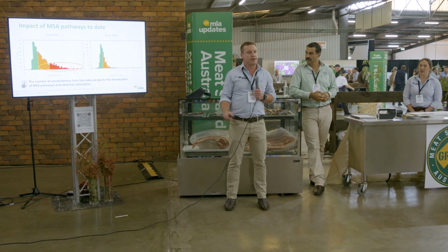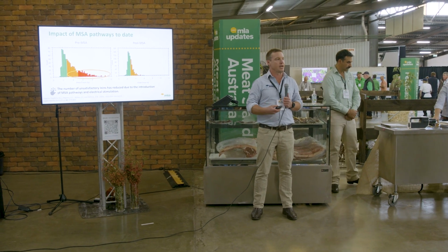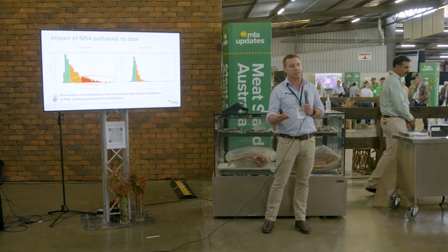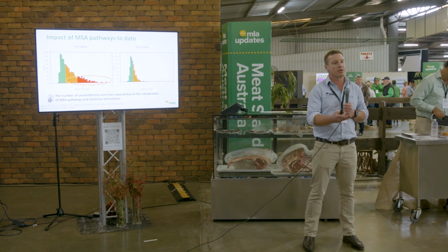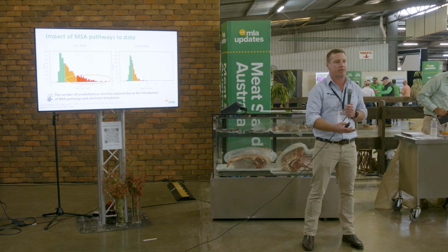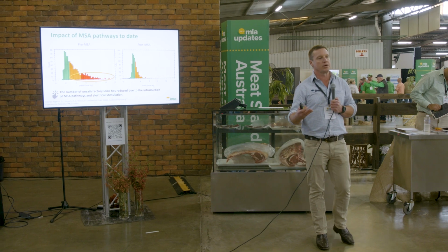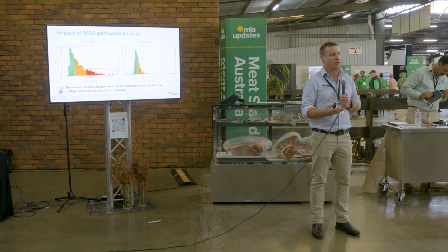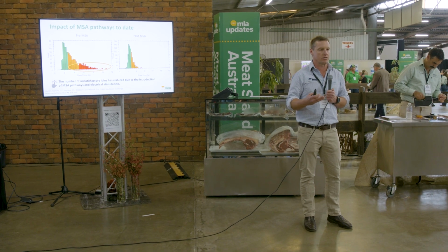As I said, we've had MSA, and we call it pathways, for over a decade. So it's basically an in or out system for sheepmeat. We've got a couple of measures we take off the lamb. One of those being a minimum fat of a fat score 2 or a GR fat depth of 6. But what really enabled improvement in sheepmeat eating quality for the industry was the introduction of electrical stimulation.